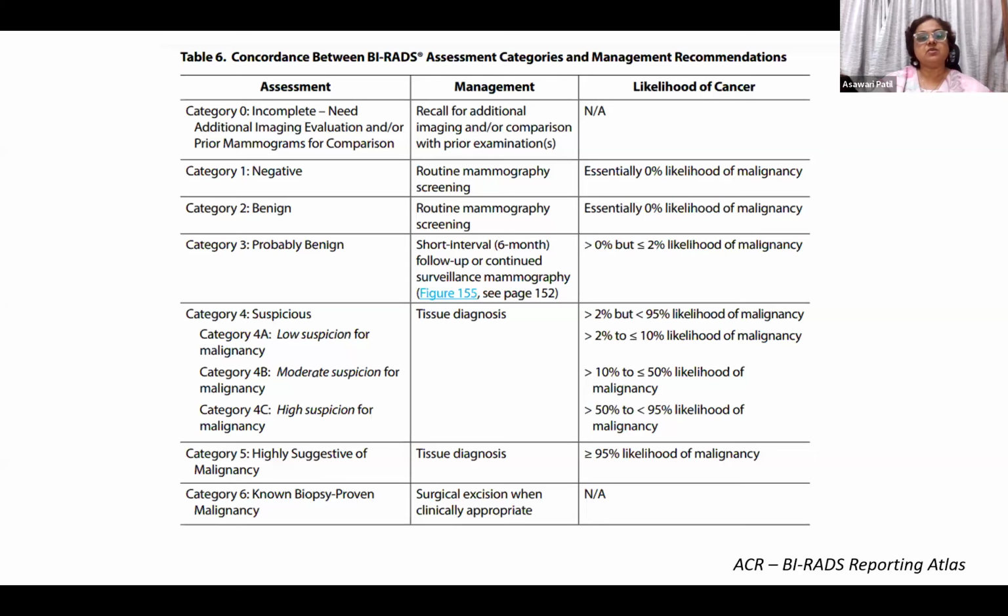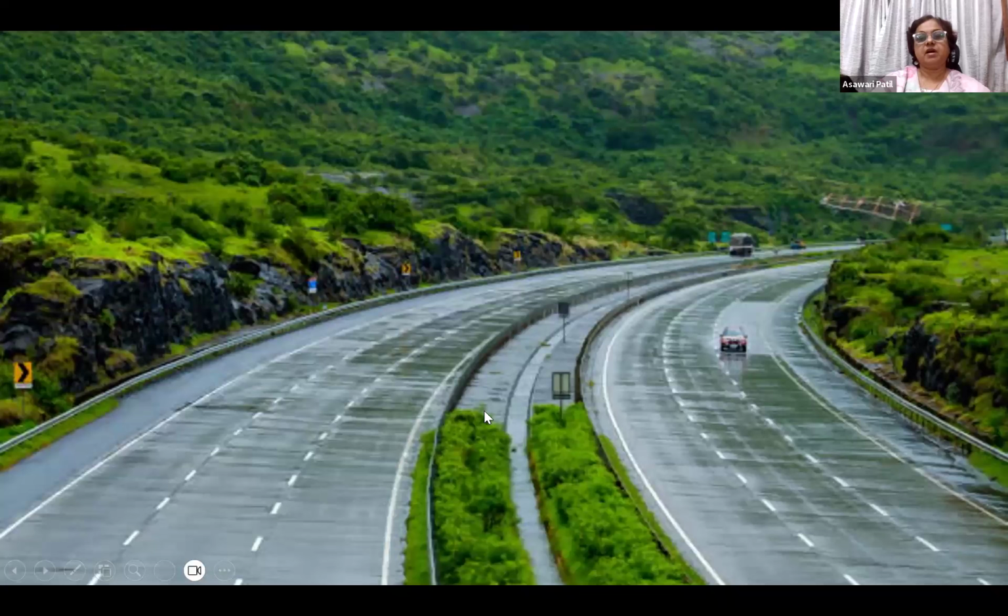Most of our cases, the biopsy is done when there is a palpable lump, sometimes a radiologically detected lump. So with this, let's go to how to deal with the core needle biopsy.